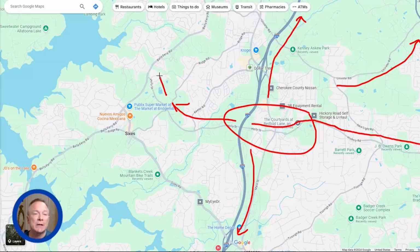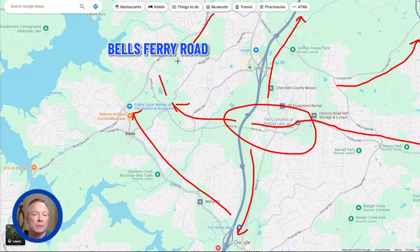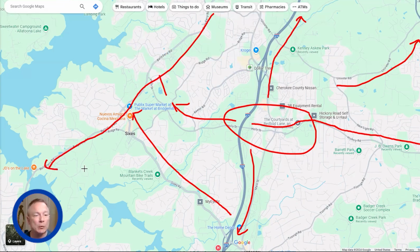Out from this direction here's 6th Road that we had discussed. And then this is Bells Ferry Road. Bells Ferry Road is a really good road. If you wanted to take this nice scenic road this way, it will take you down towards Ackworth, and Bells Ferry Road also goes in this direction, which would take you towards Canton. So you can see why a lot of people like living in Holly Springs.